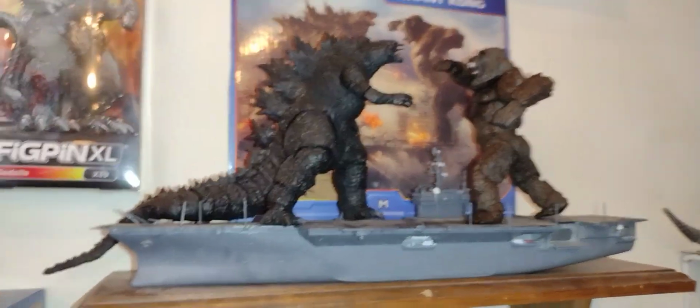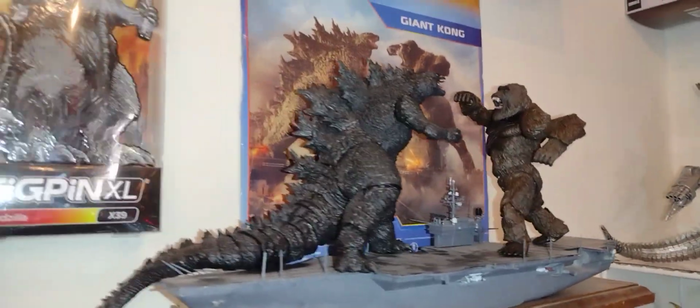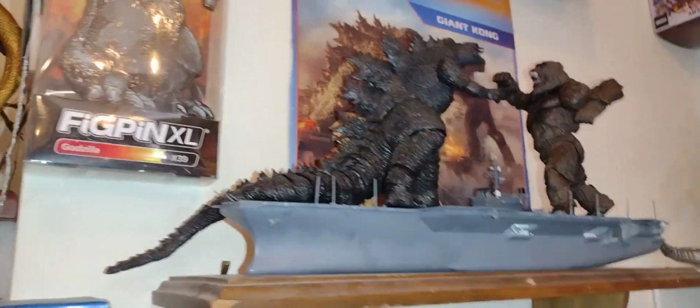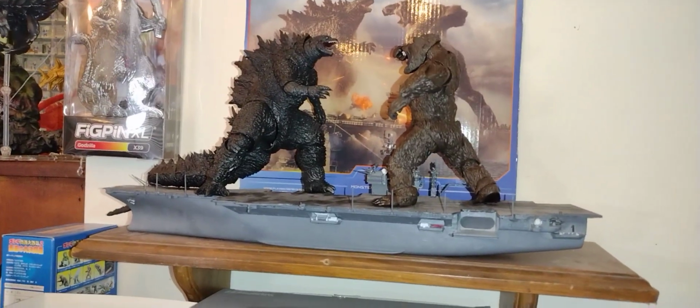Little fun display we have here is Godzilla and Kong fighting on the aircraft carrier. We're going to move over to some miniatures now after this, but we got to do some dusting. Yeah, it's a fun little display I've done. We'll move on to some miniatures here.